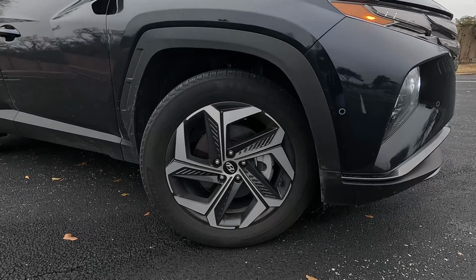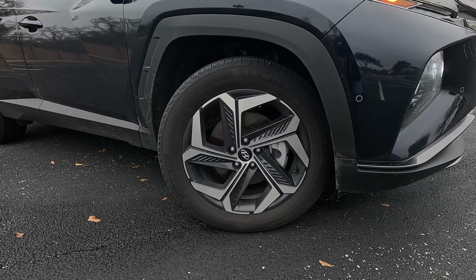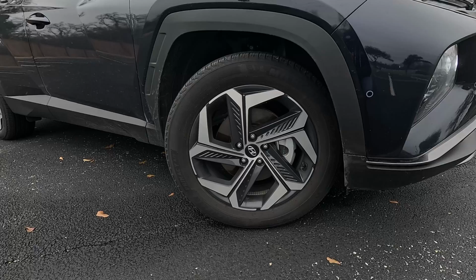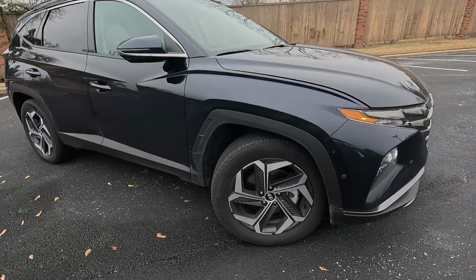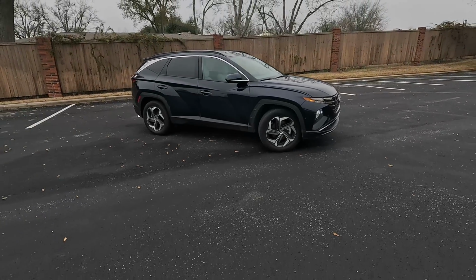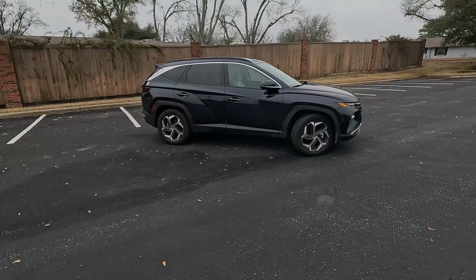Coming down to the wheels and tires, we get these 19-inch alloy wheels wrapped in Michelin Primacy Tour all-season tires. They're very good. They're 235/55 R19s. And this is the same style tire that we've seen on some high-end luxury products like the GMC Sierra Denali. So very good tire. Michelin makes an excellent tire.